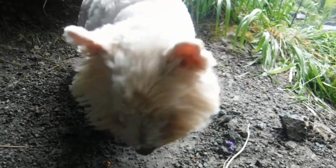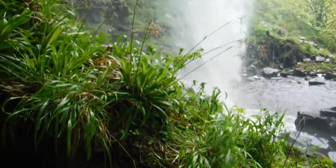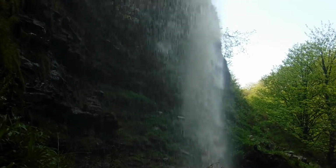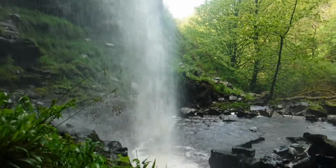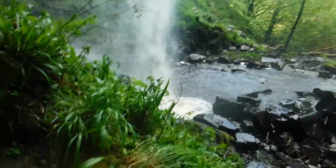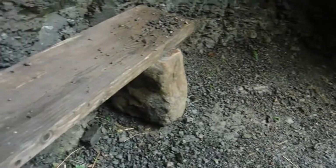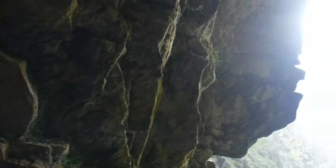Here's Sally and I. And we are at Eas Mor waterfall, which is this. And we're actually standing pretty much behind it, at the bottom of it. There we go, that's it landing there. And hey, Sally and I are just hiding in a wee alcove. And she's got a bench seat here. It's like a little cavern, you know, with a roof on it.